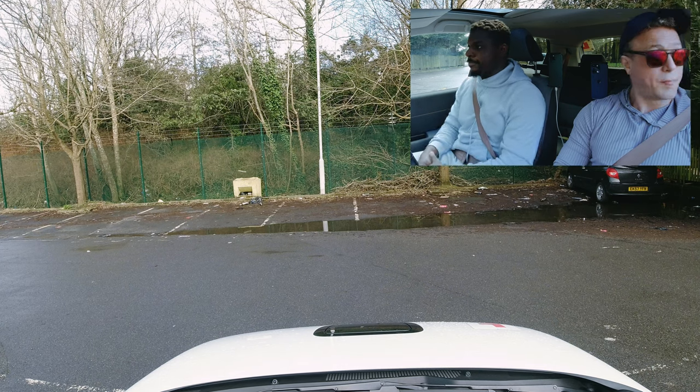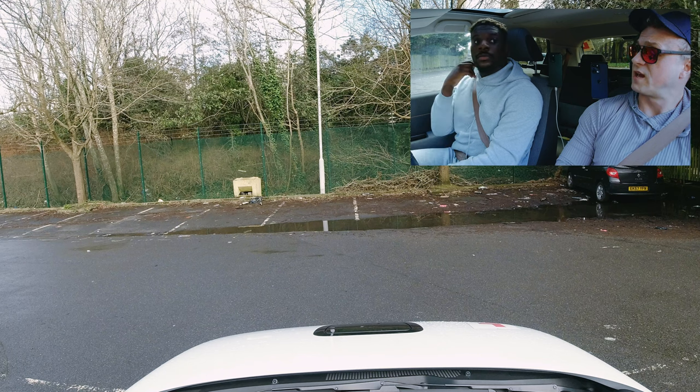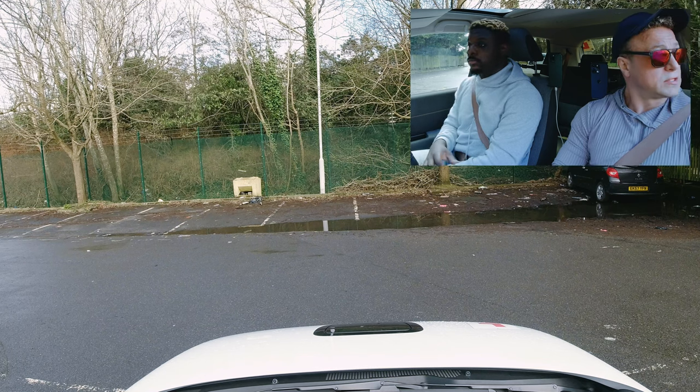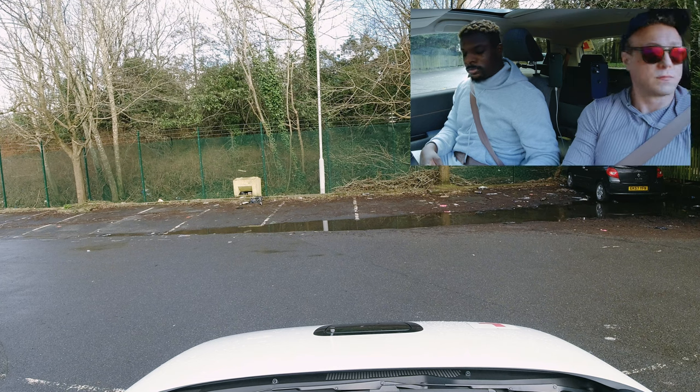Ten, nice reverse bay park, thank you. Take your time, we're going to exit the car park. Hopefully the sat nav will give us directions. So for now, if you just follow around to the right, and we'll head off to the exit. Thank you.